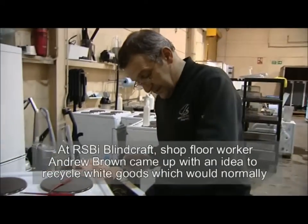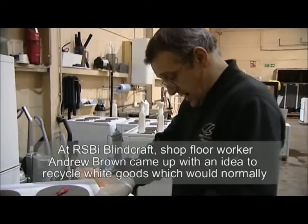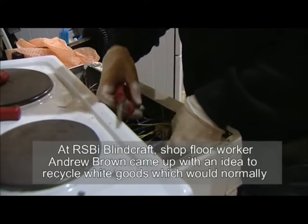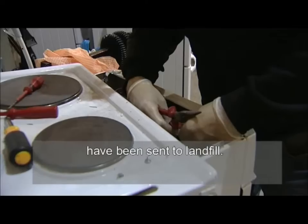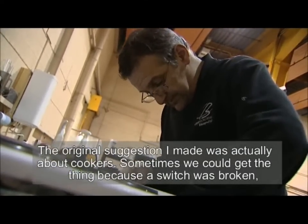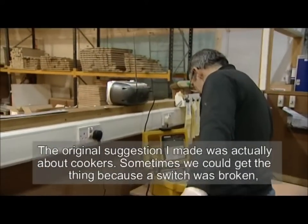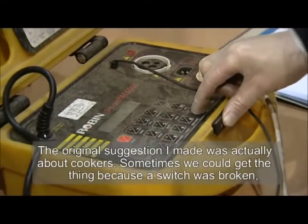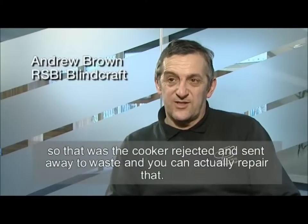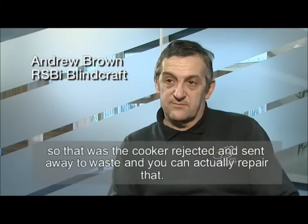At RSBi Blindcraft, shop floor worker Andrew Brown came up with an idea to recycle white goods which would normally have been sent to landfill. The original suggestion I made was actually about cookers. Sometimes we'd rejected things because, like say, a switch was broken. So that was the cooker getting rejected and sent away to waste, and you can actually repair that.